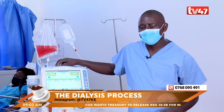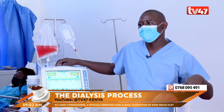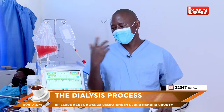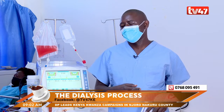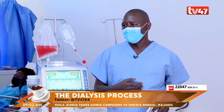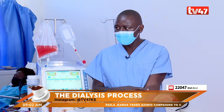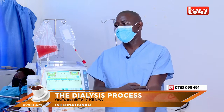Once you sit there, the only painful part is when the pipe, the catheter, is being inserted, which is normally done once. Once, or it depends. In case it blocks, it has to be reinserted again. But it's once if it's working. We also have what we call a fistula. This is usually done by cardiothoracic surgeons. They combine an artery and a vein, and we can use that as the catheter to do the dialysis.